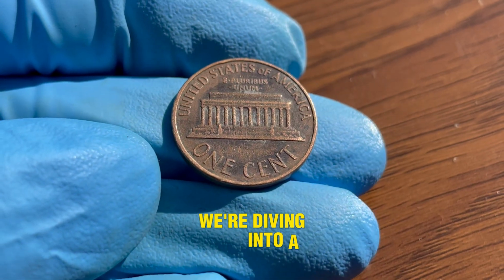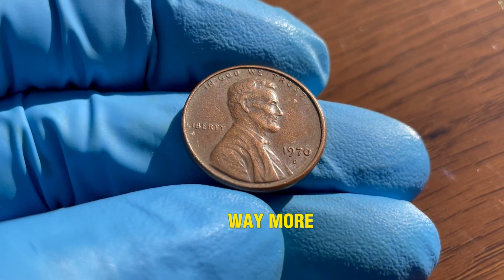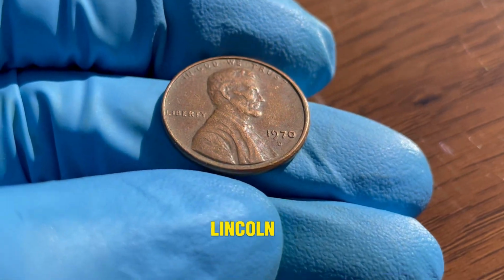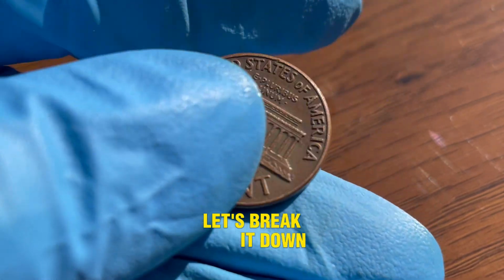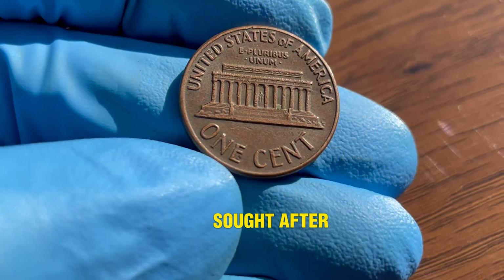We're diving into a penny that's worth far more than its face value. Way more. If you're a fan of rare coins, then you won't want to miss this. We're talking about the 1970 D Lincoln penny, a coin that has been known to fetch as much as $1 million. Let's break it down and explore how this humble penny became one of the most sought-after treasures in the coin world.